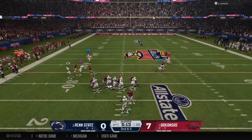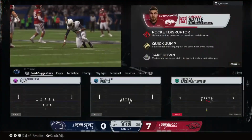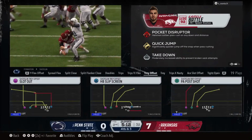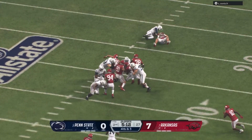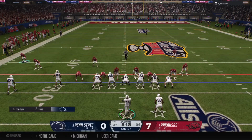On 3rd and short, they'll try to throw for it here. And it's incomplete. The defensive pressure affected his throw that time. It has been a tough first half in this playoff game for this offense. They cannot get anything going through the air. Not only are they down on the scoreboard, but there's really nothing to build around as we get ready to go into the second half.